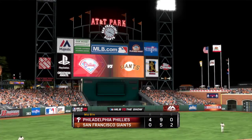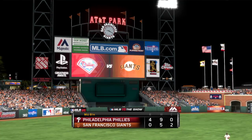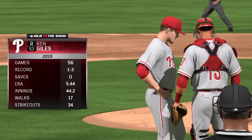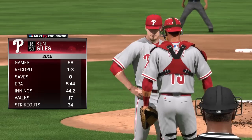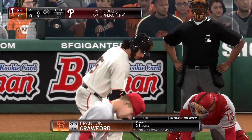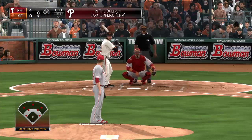Not too many more shots left. Home half of the eighth coming up. It's the Phillies 4 and the Giants nothing. Ken Giles is on out of the bullpen now as he'll take over to start the bottom of the eighth. Ken Giles. Brandon Crawford started out here for San Francisco with Buster Posey to follow on deck.